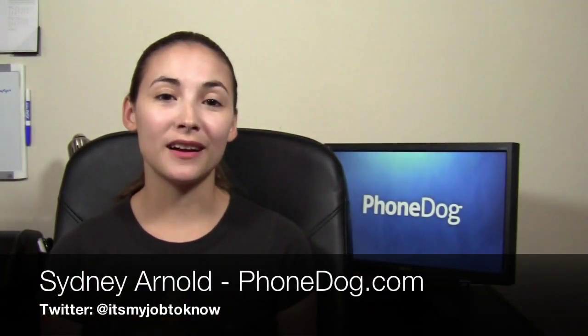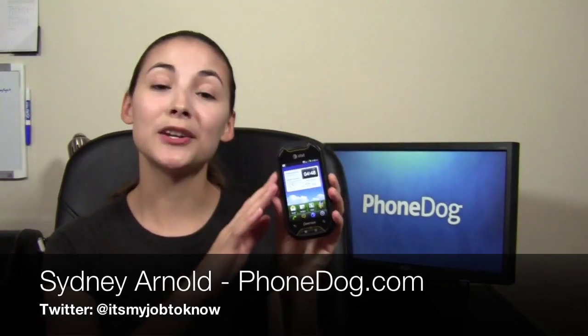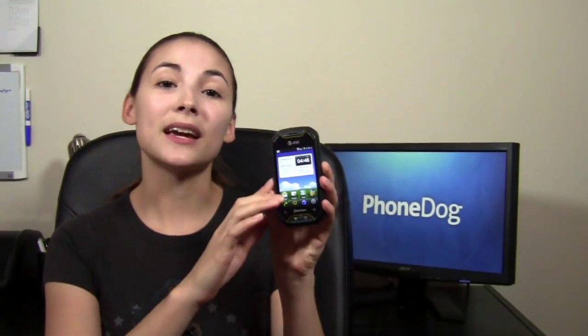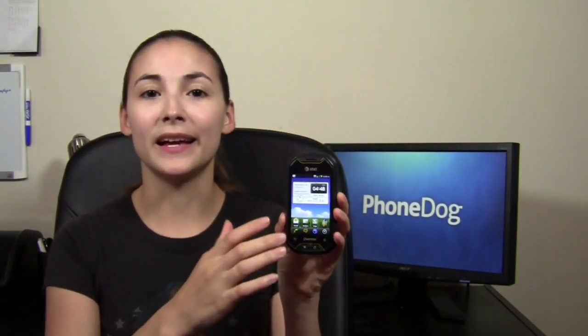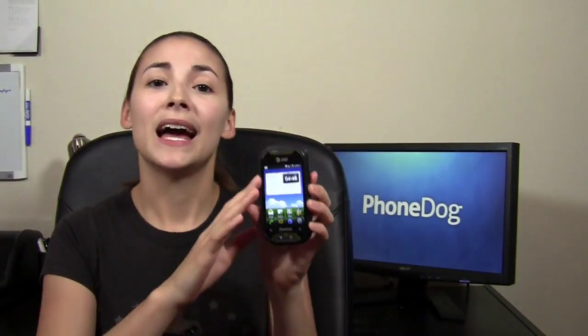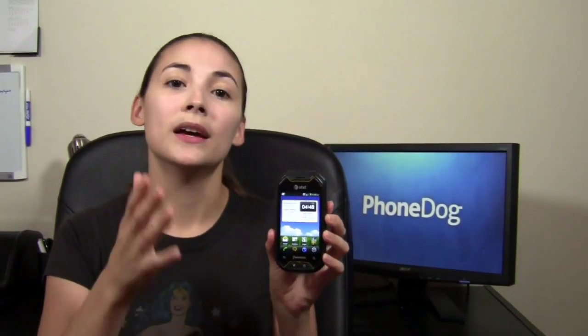I'm Sydney from PhoneDog.com, and this is the Pantech Crossover from AT&T. It's a new Android smartphone, actually Pantech's first Android smartphone. It's a mid-range device, has a 3-inch display, a 600 megahertz processor, and a 3 megapixel camera. So nothing high-end here, but not everyone needs a high-end device. So as a mid-range smartphone, how does it perform? Well, that's what we're going to talk about in the full review.